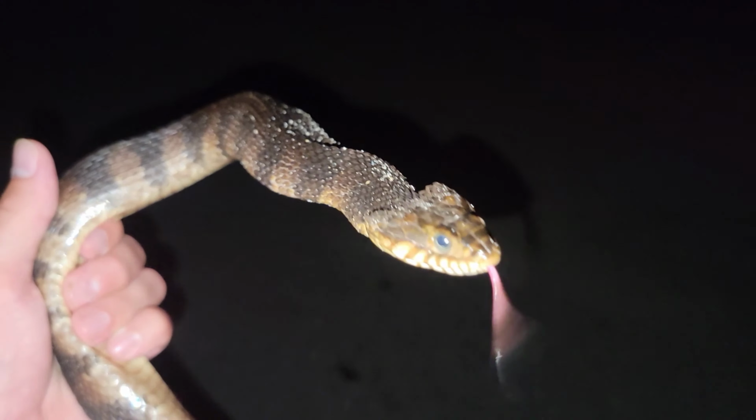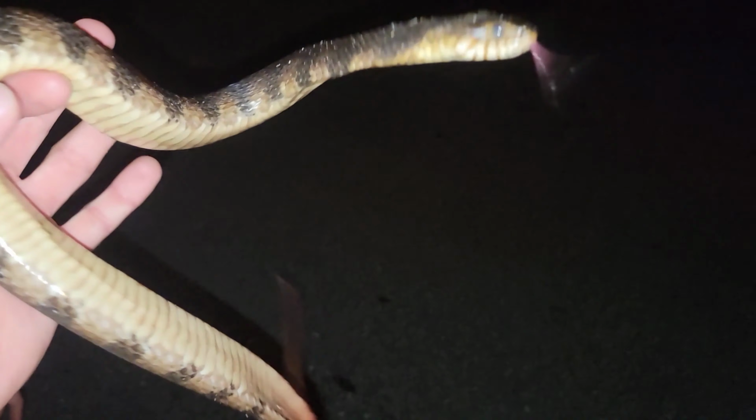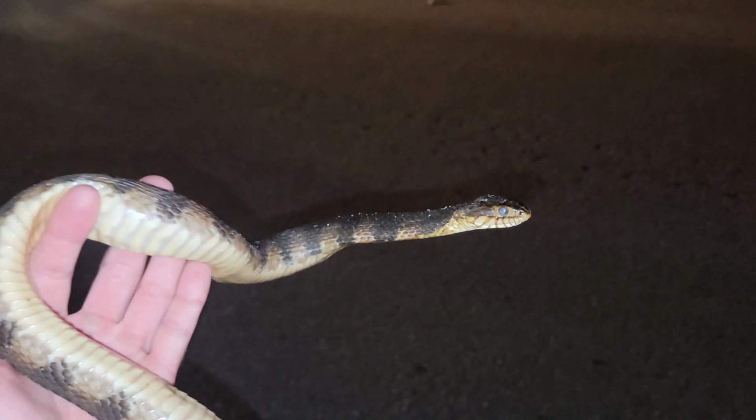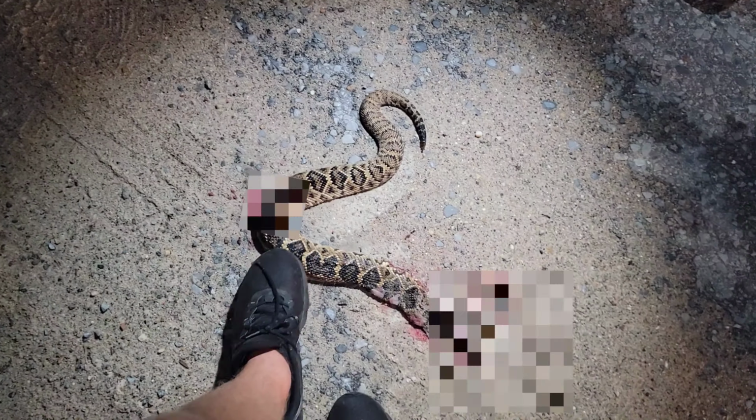All right, first snake of the night, it's a banded water snake. Just got back out after finding the diamondback earlier. Let's see what else we can get. This is recent too. Yeah, it's super recent. It was probably that guy, or the person before him. That's terrible.